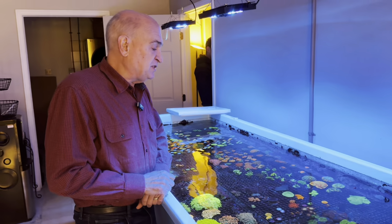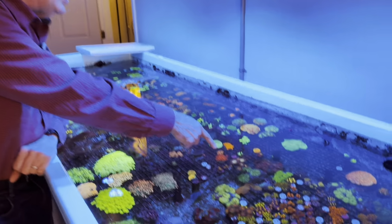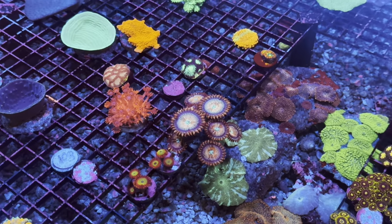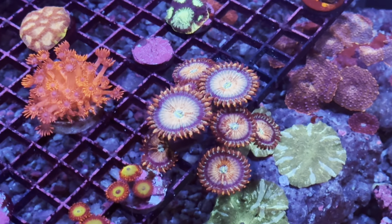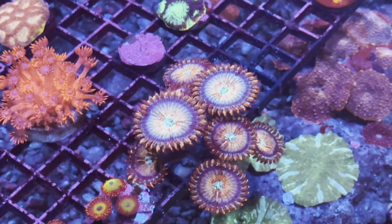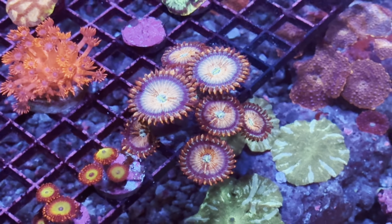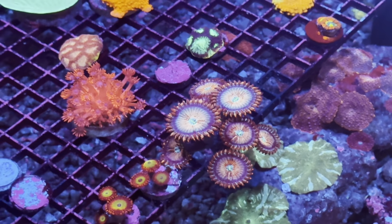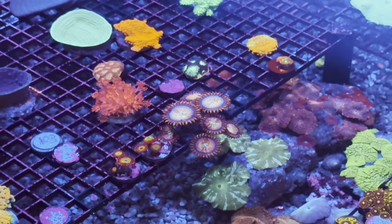Our first pick this month is the white zombie Zoanthid. It's really, the pictures do not do it justice. Seeing it up close, it's fantastic. I thought it was a Paleothoa because of how big the polyps are. The biggest one is almost the size of a quarter. The rest are diamond nickel size. It's a great looking aquacultured Zoanthid.